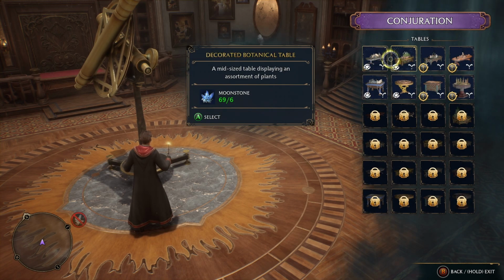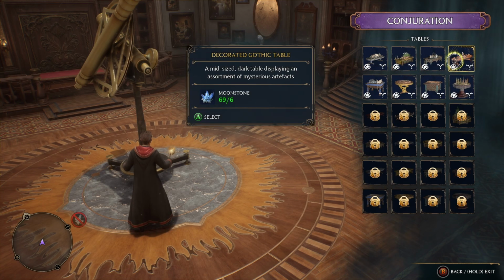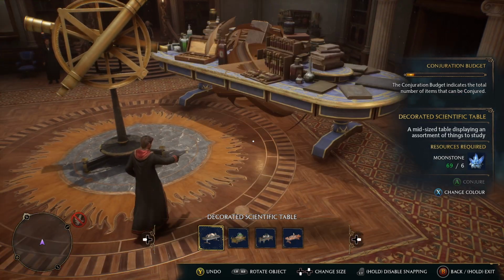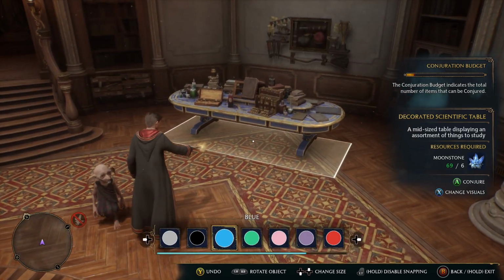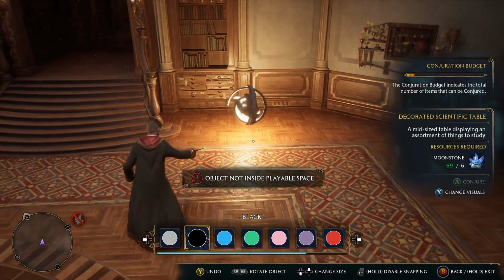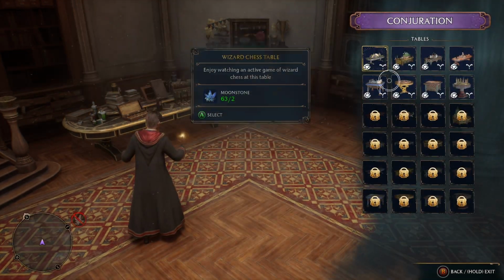We've got decorated scientific table, wizard's chess table, card game table, gobstones table, Quidditch pitch table. Ah, nice. We'll have a decorated scientific table then. Pop that down. Make them really small. Really big. Jeez. I don't think we quite need it that big. Normal size will be fine. Change color. We pop it down here. Just there. We had it there a second ago. There we go. Just there would be lovely. Nice. What else we got?